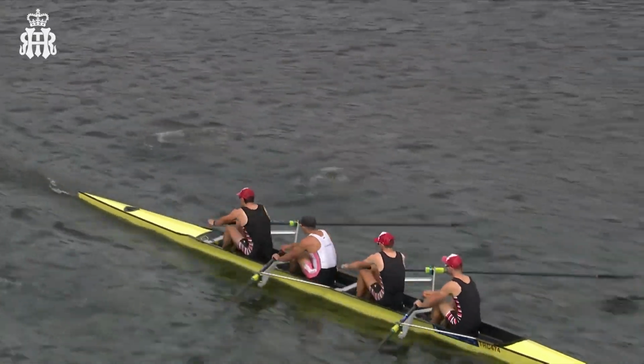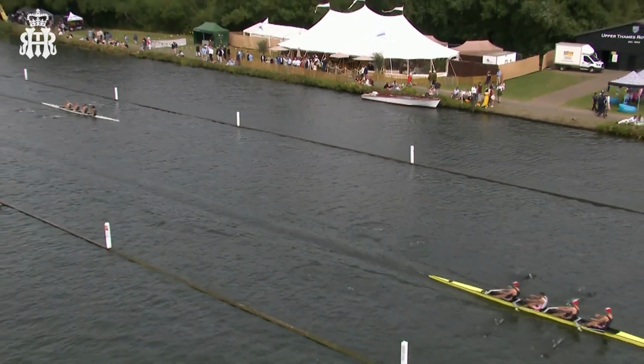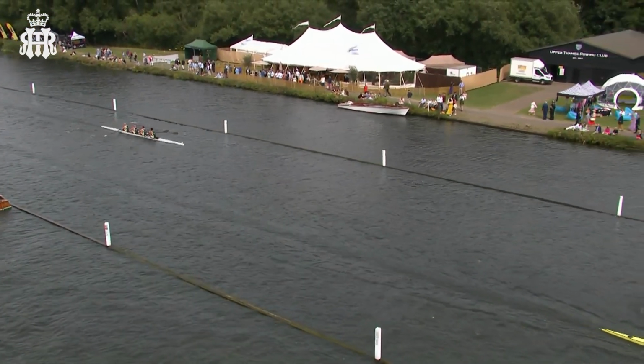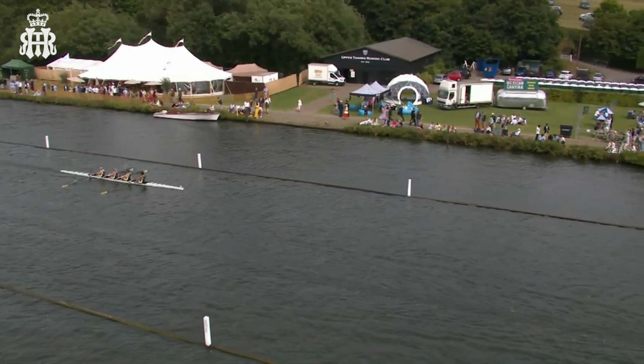the centre of the course, two huge names in Thomas Phelps and Joe Wolfin, both studying at US universities in those big programs, and you can see the distance they've managed to put into Nottingham. Well, we can see it now how big that gap is.